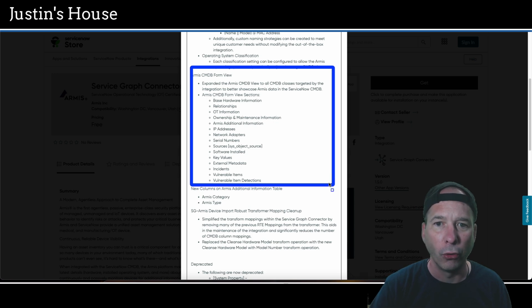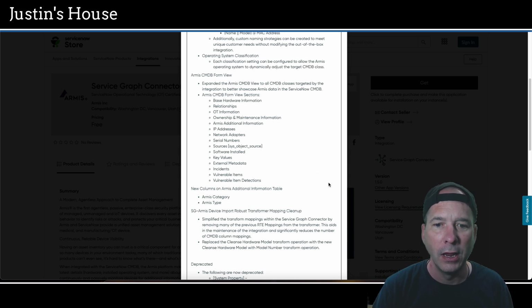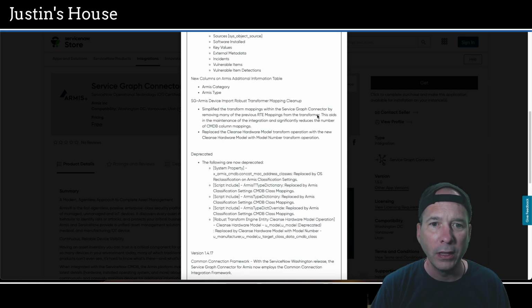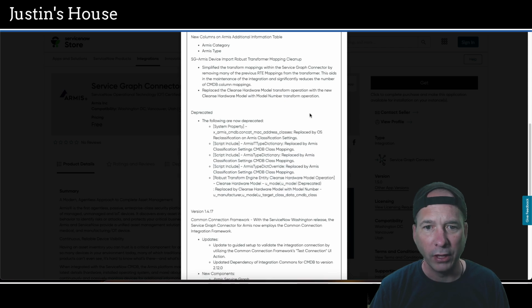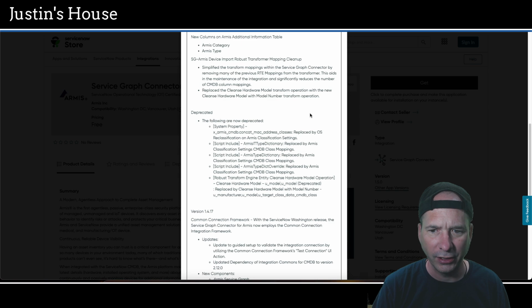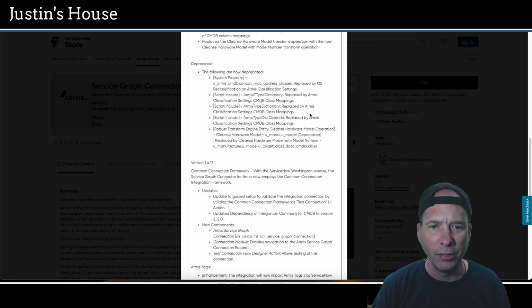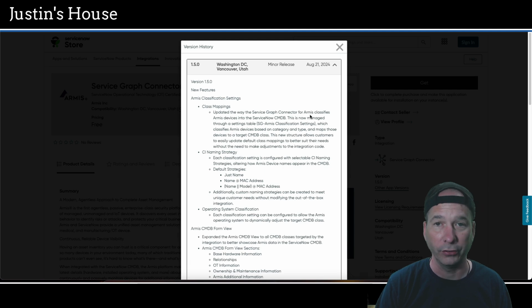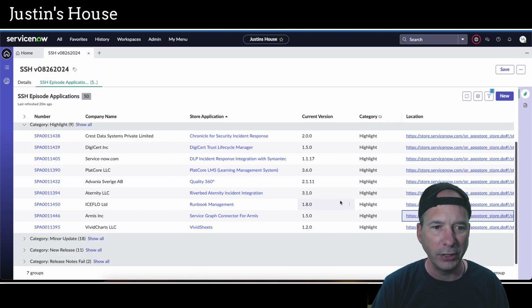And there's 4 new form view sections. There's new columns on the ARMIS additional information table, the SG ARMIS device import robust transformer mapping cleanup. They've deprecated system property, 3 script includes, and a robust transform engine entity cleanse hardware model operation. And then we're off to the next version. So again, another great example of some awesome release notes from the team at ARMIS Inc.